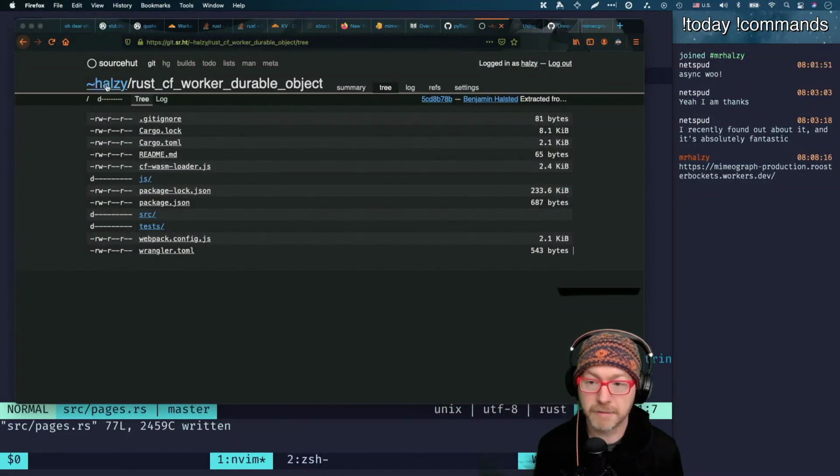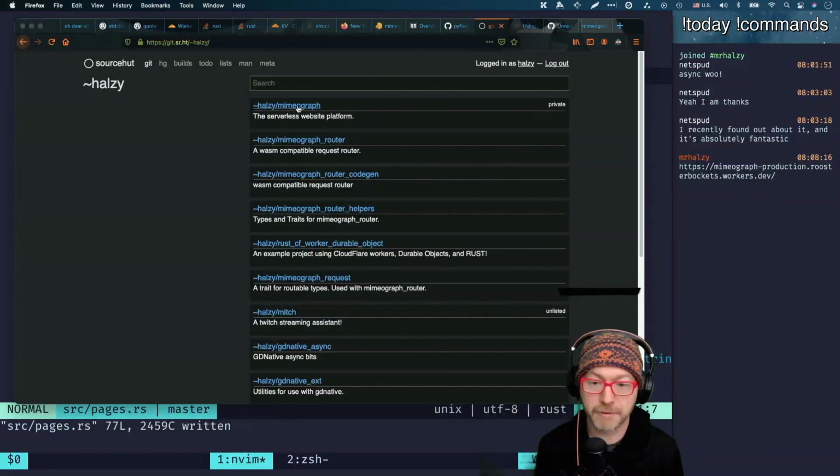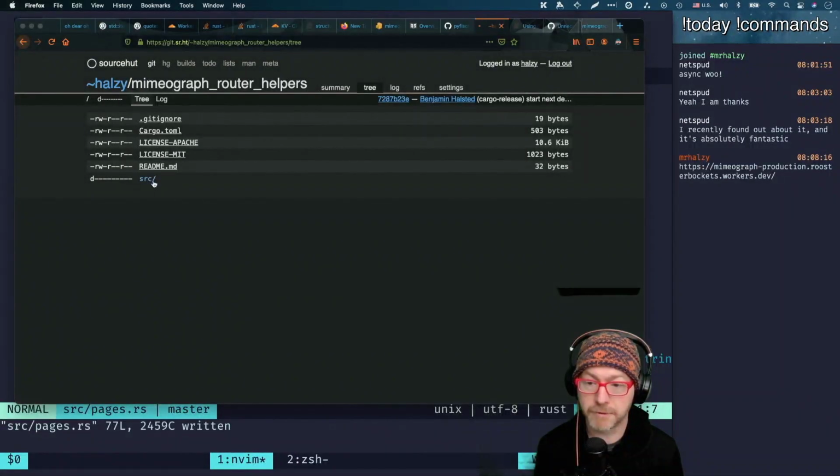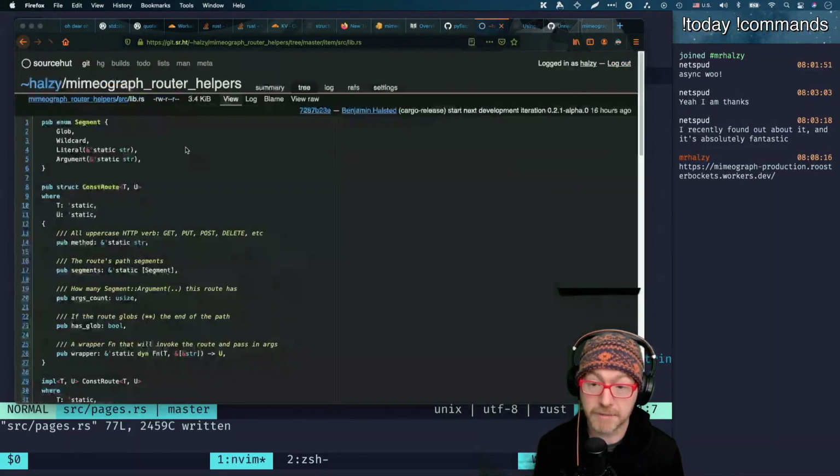Should we do it this way? I don't know. Code gen. So one of them's in helpers. Let's go look at the tree source. And this is all open source here. To the segment, we added glob and wildcard.